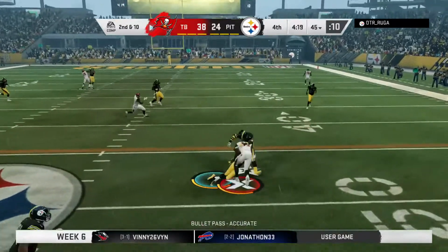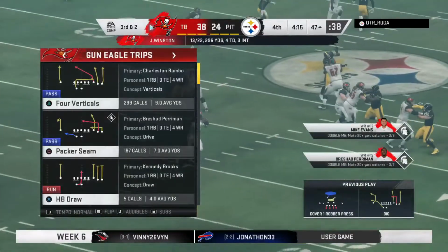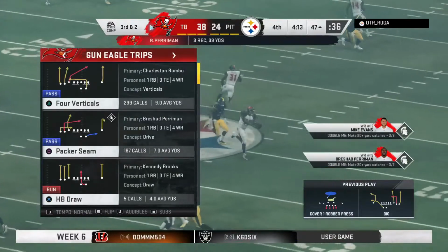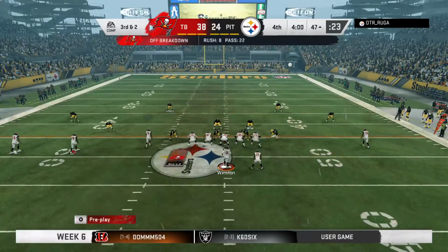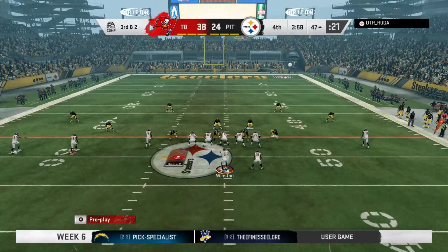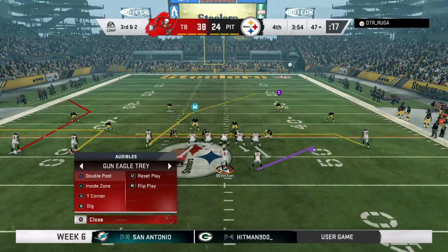Winston. Looking for Perriman there. He's got him. 8 yards on the completion, but now they face 3rd down. Another nice pickup through the air, and I think a lot of people might expect them to run the ball in this situation, Brandon, but with this lead, they're electing to throw the football. Swings, slants, quick outs, things that they consider safe.